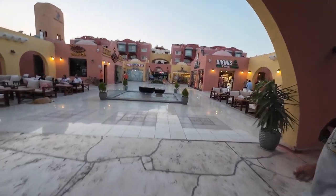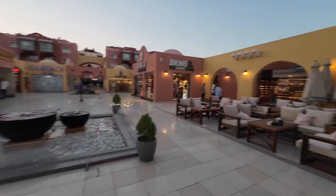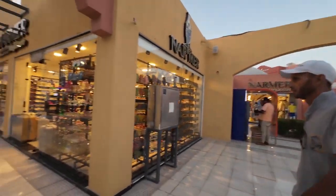So just leaving the marina, getting onto the main road. Muhammad here needs to go and pray, and so do I. We're going to try and make it for Maghrib prayer, which is in the next 10 minutes. So yeah, go and check it out.